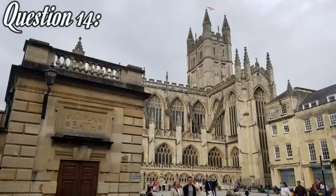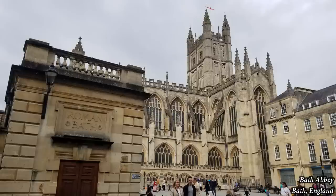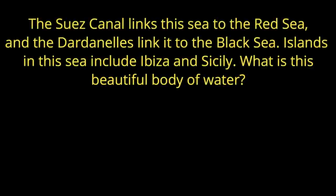Question 14. The Suez Canal links this sea to the Red Sea, and the Dardanelles link it to the Black Sea. Islands in this sea include Ibiza and Sicily. What is this beautiful body of water?